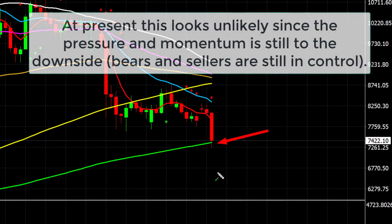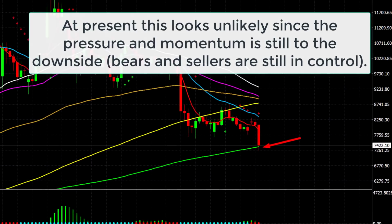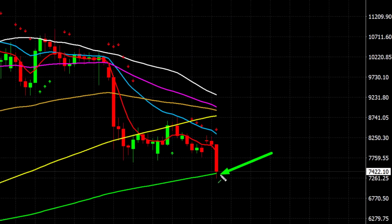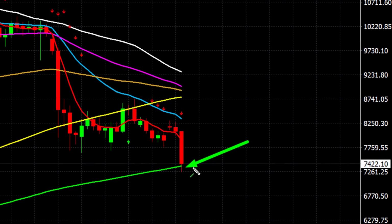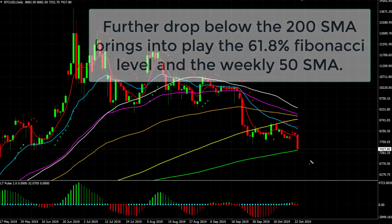But again, for me at the present moment, I think that the 61.8% retracement level that I mentioned previously and the weekly levels are probably more likely. But again, this is a level that we've seen tested before, and it has caused bounces before in the past. So I'm keeping an eye on it. Let's see how Bitcoin reacts to this level. All right. And again, any further downside here is going to bring into play the weekly levels I mentioned before.